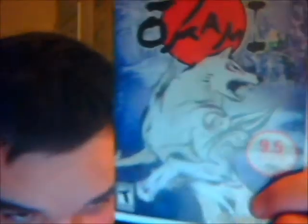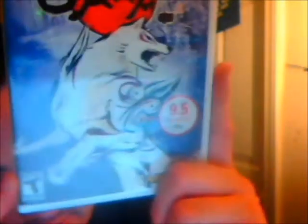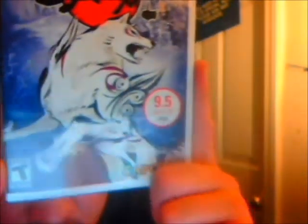Moving on, I have Okami for the Nintendo Wii, and this is a fantastic game by Capcom. The main character was featured in the recently released Marvel vs. Capcom 3, and it got, as you can see, a 9.5. It's well worth it. This game is the best Zelda game Nintendo ever made. This is the best Zelda game Nintendo never made.